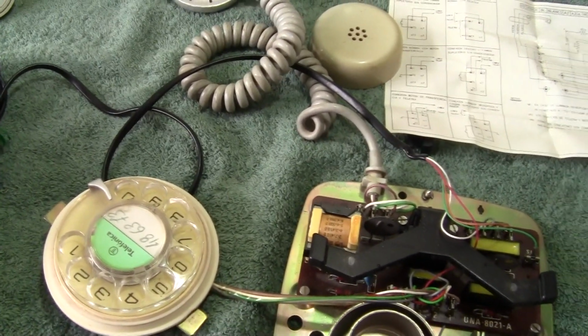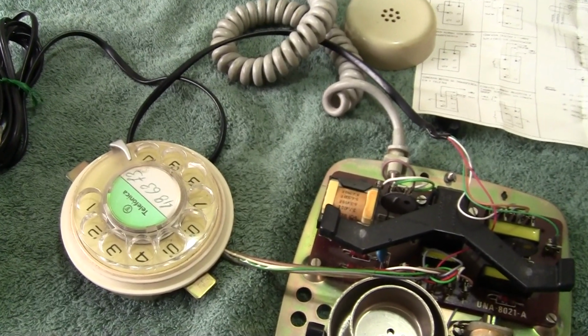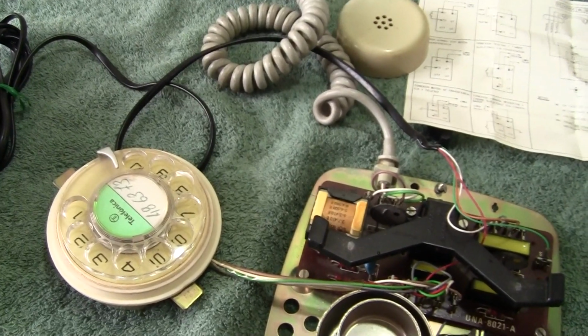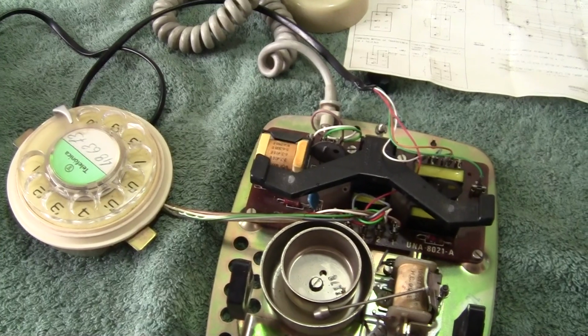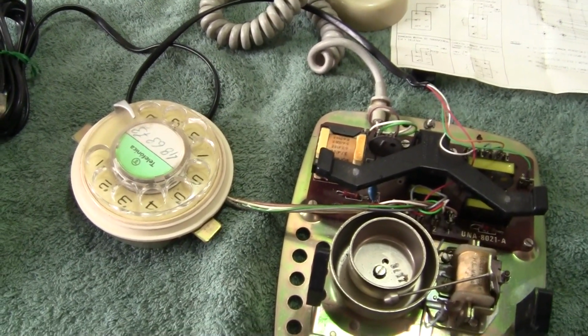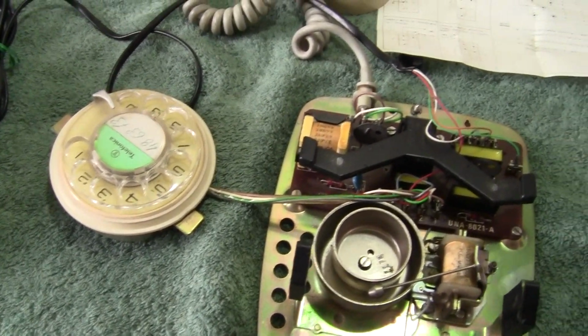A little insight of what's going to come up next, hopefully, if it arrives in one piece, will be another telephone. And this is the auto phone, which were made or assembled at Wimbledon. So we'll wait and see if that arrives. Hopefully it'll arrive in one piece.